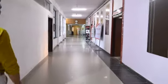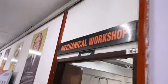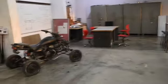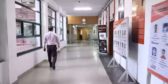Let's move ahead. So now we are moving towards the workshop where first year students used to perform some practicals related to mechanical engineering. And let me show you the wide view of the workshop. So this kind of carpentry and welding work is performed by the students of engineering in the first year. Let's move ahead. Now after the workshop, next is the language lab.